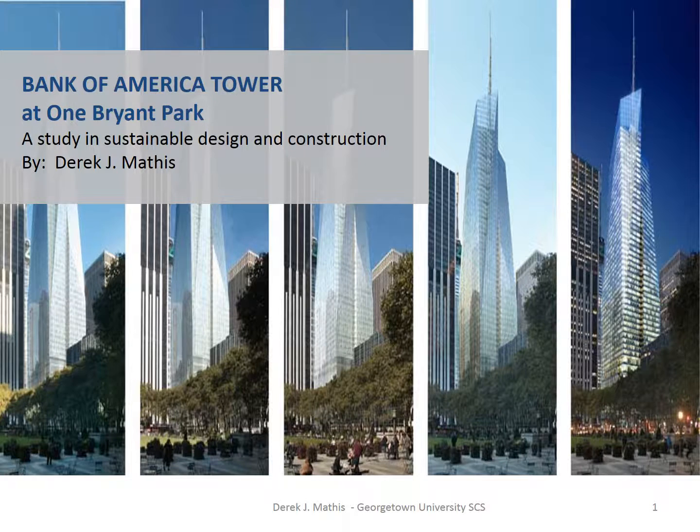Hello, my name is Derek Mathis, and today I'll be taking you through a case study on the Bank of America Tower at One Bryant Park in New York City, the first LEED Platinum certified skyscraper and a worldwide model for green architecture.